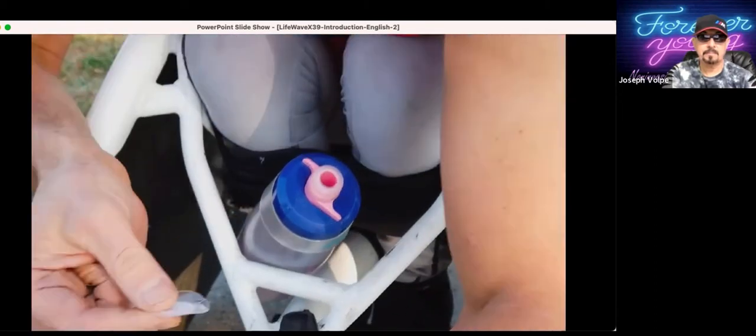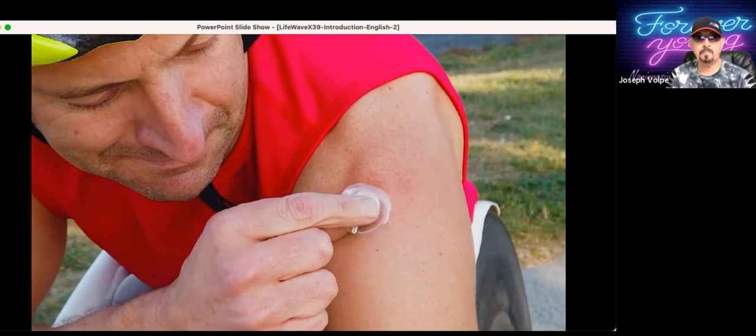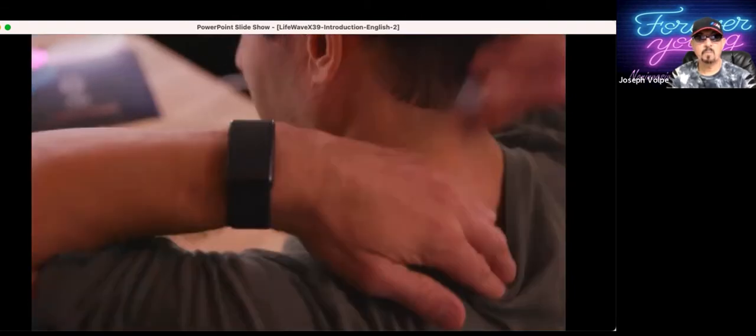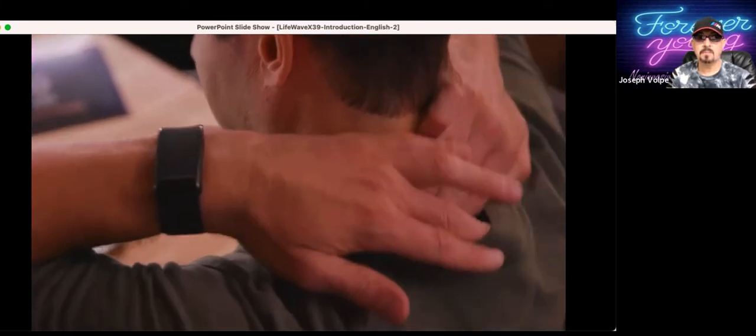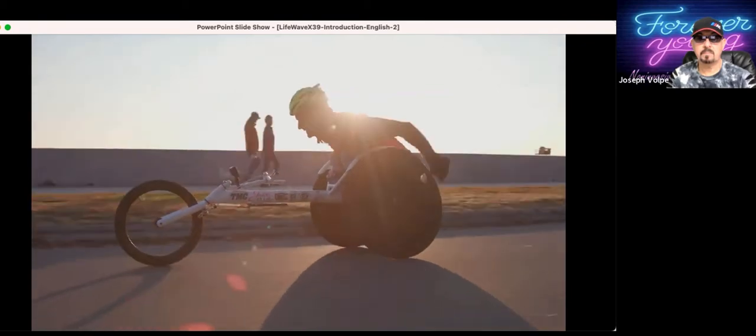Fast forward a week and a half, I get these patches in the mail that are the size of a quarter. I stick it on my arm. I wake up the next morning. All of a sudden, I've got less soreness in my shoulder. I'm like, you gotta be kidding me. It's half gone after 10 hours of sleep. This is amazing. Blew me away.